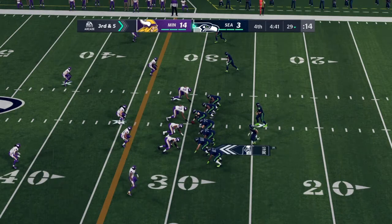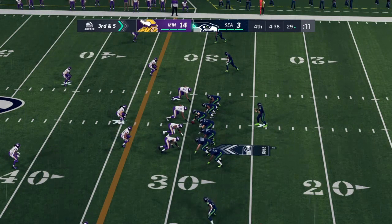Right there. Right there. 54 Mike. Watch the run. Watch the run.